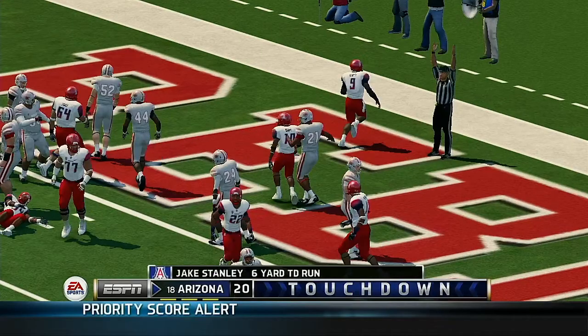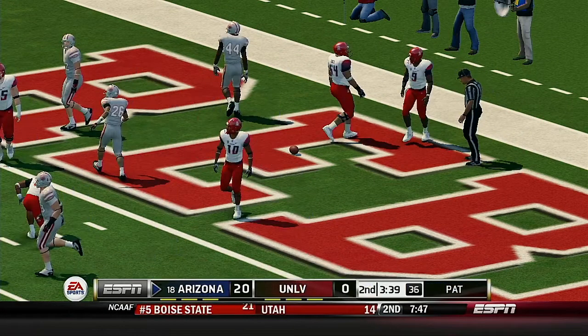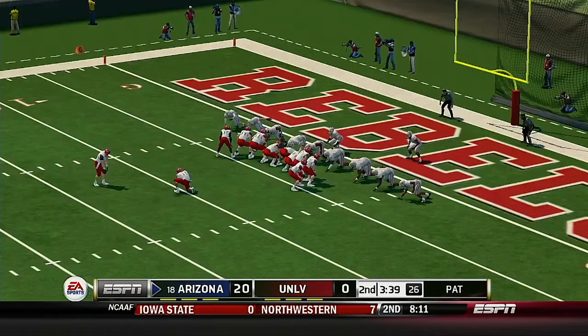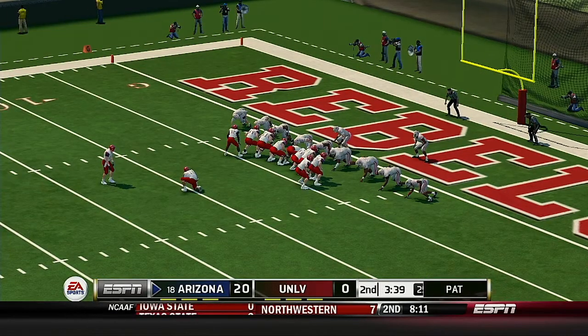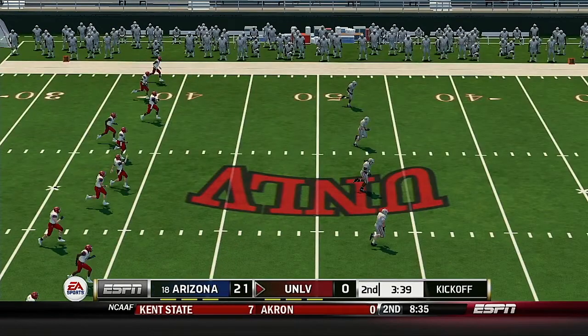Touchdown, Wildcats. And he adds the extra point. So a 4-play, 80-yard drive. And they add 7 points to the scoreboard. Boy, that is scoring. This offense is looking more and more explosive. So the score now, 21-0.